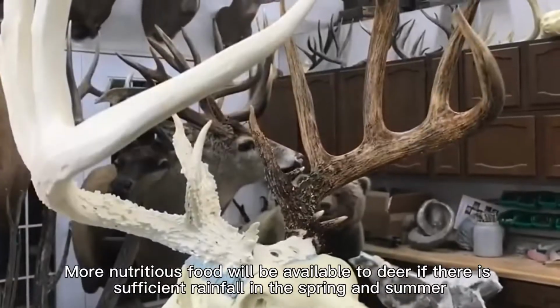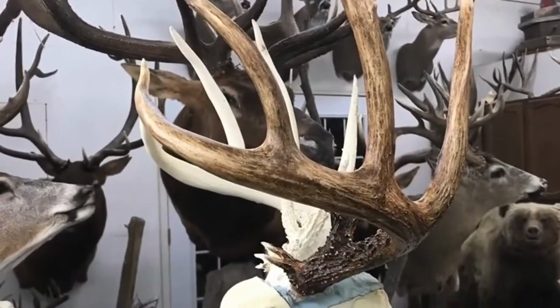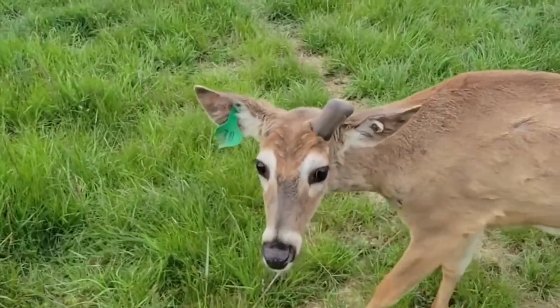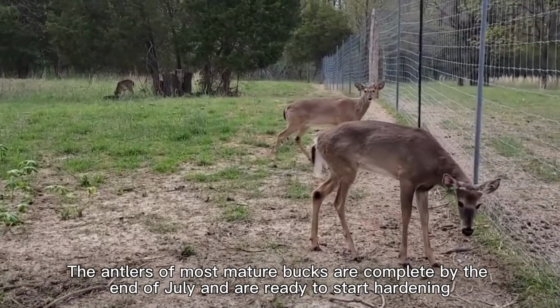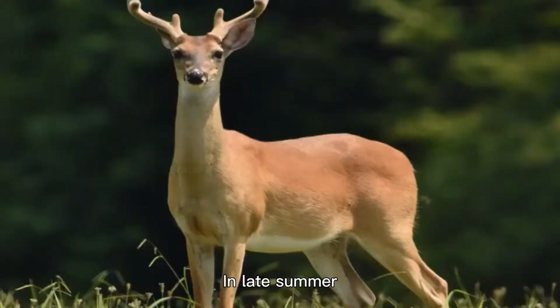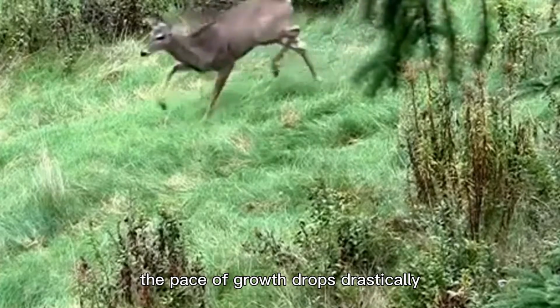More nutritious food will be available to deer if there is sufficient rainfall in the spring and summer. A drought and a lack of nutritional nutrients could hinder a deer's antler growth. The antlers of most mature bucks are complete by the end of July and are ready to start hardening. In late summer, when mineralization of the antler is complete, the pace of growth drops drastically.